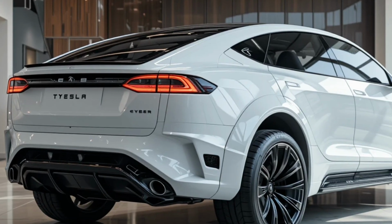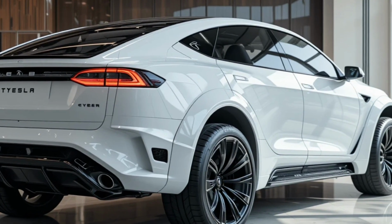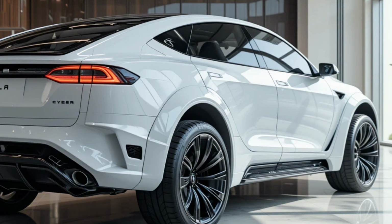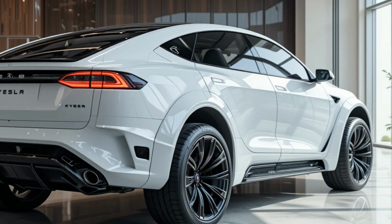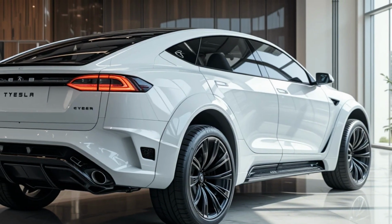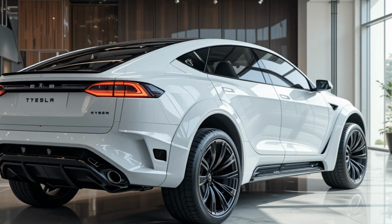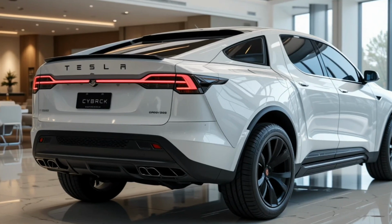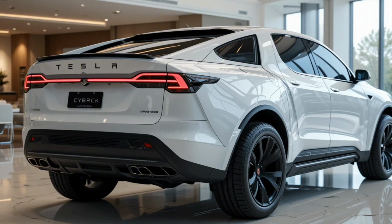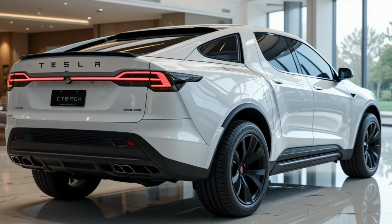Every element of this modified 2025 Cybertruck has been carefully considered, from its aerodynamic enhancements to the distinctive white finish that catches the eye under showroom lighting. It merges rugged utility with modern luxury in a way few vehicles can. Whether you see it as a statement piece or a functional powerhouse, this Cybertruck is a clear reflection of Tesla's continued commitment to pushing boundaries and reimagining the future of electric mobility.